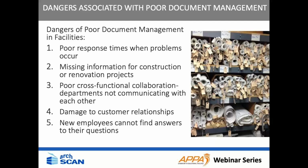You could have really poor collaboration between departments because one department has the document and no other department can get to it or know how to find it. That could damage your relationships with your customers as well. Many of you are working in a university setting and you've got students and faculty, staff who are working on your campuses. And if there's a problem, you've got to address it quickly.